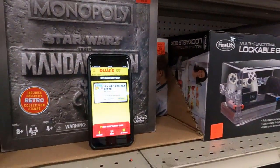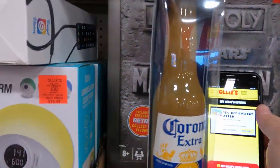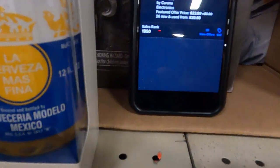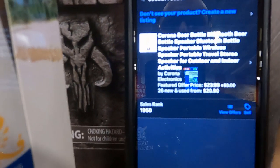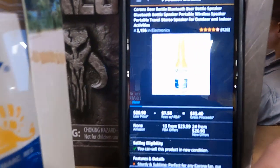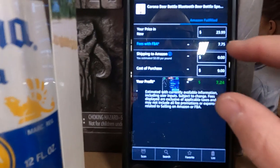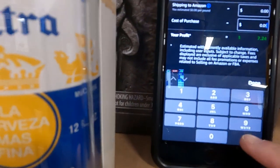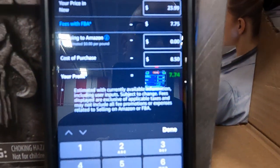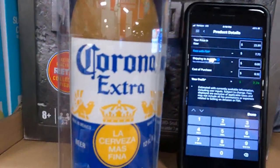Also, I was able to pick this up. It's a little bit of a gamble. So the rank on this is 2,000, an incredible rank, selling for $24. I'm going to get it for $8.50 with my 15% off. So I'll get it for $8.50. So I'm making over about $7 on each of these. So almost 100% on that.